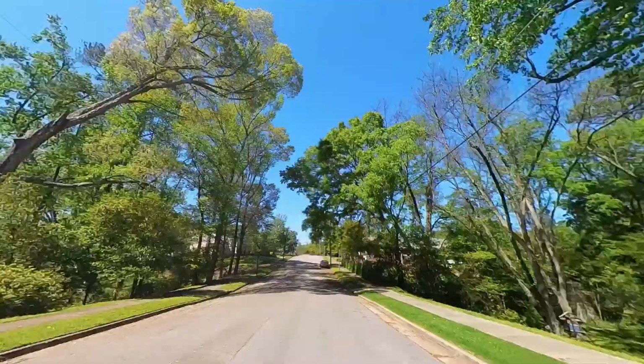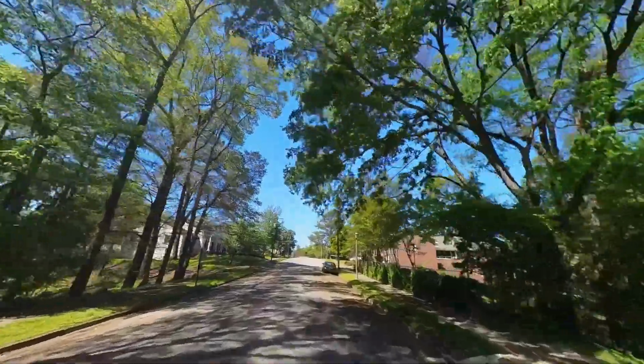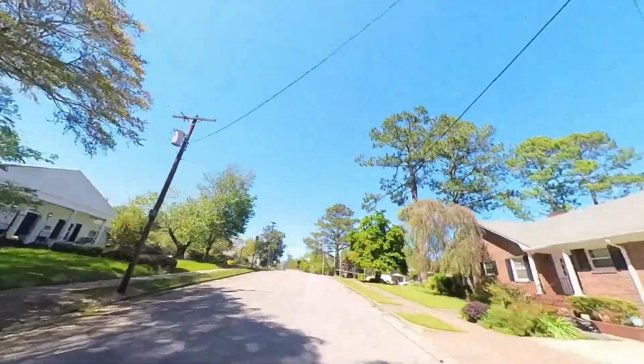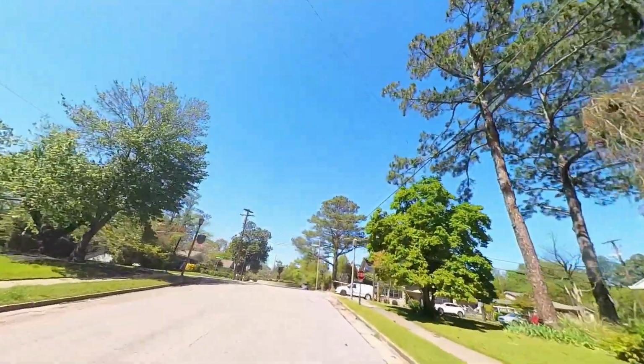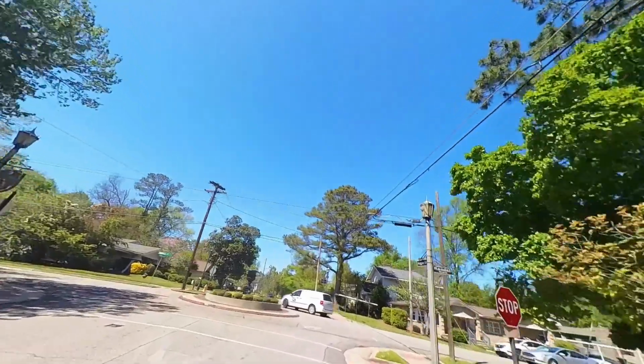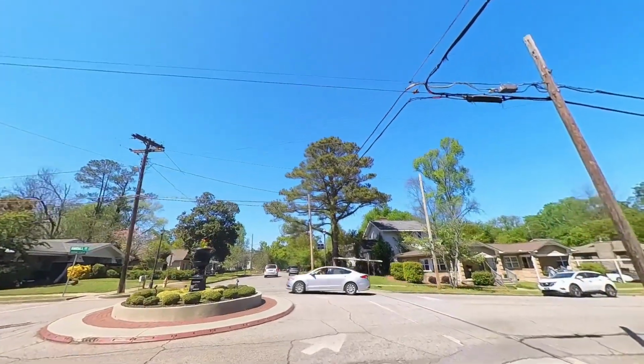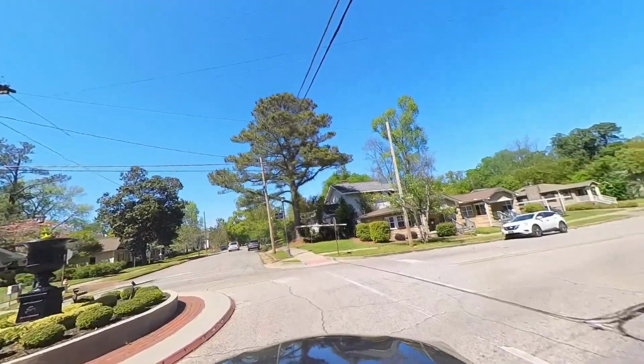The school system is for Gadsden City. I believe there are several elementary schools to choose from right here. Where you're zoned for, I'm not exactly sure, but I do know the high school and middle school are going to be going into Gadsden City.